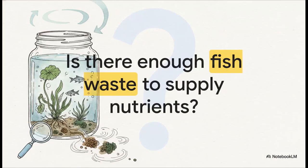I want to leave you with a final, kind of provocative thought today. Is your miniature ecosystem producing enough biological waste to fuel its own survival? I know, it sounds totally counterintuitive, especially when we spend so much time cleaning these setups. But in a closed environment, waste is literally fuel. The mystery of the wilting salvinia is such a great reminder that every single input and output matters.